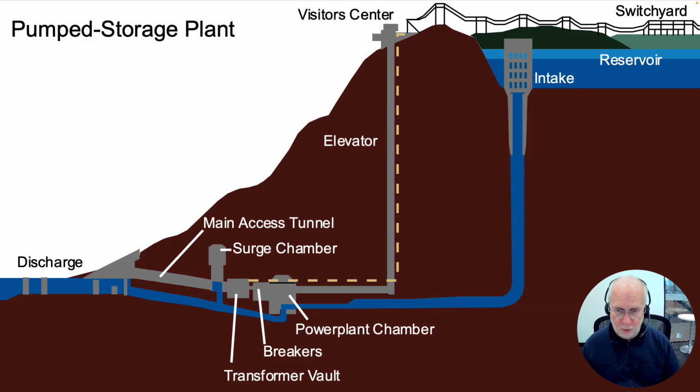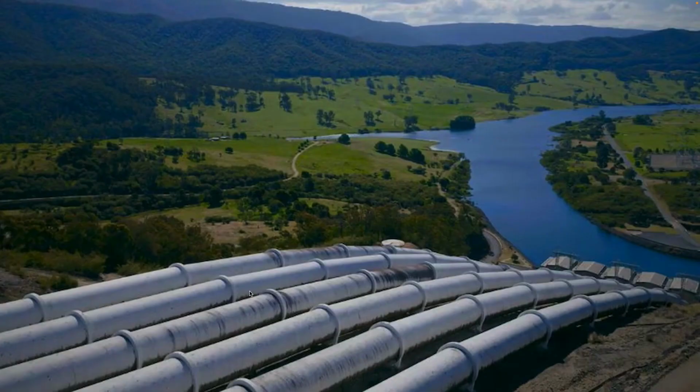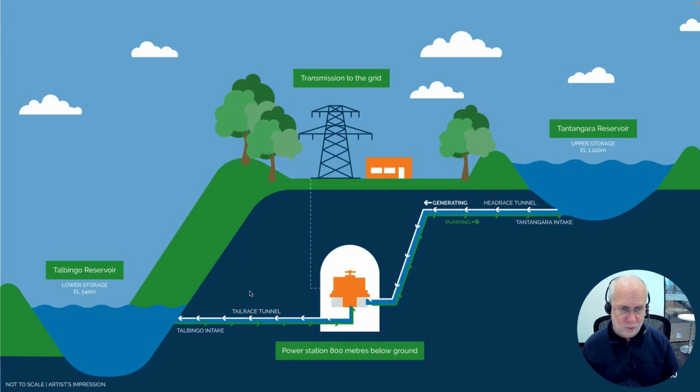Now there are these plants all over the world. At the moment, Australia is building a huge new system called Snowy 2.0, a very controversial system, taking the existing dams and reservoirs in the Snowy Mountain scheme and connecting them as part of a pumped hydro program. So it does the same sort of stuff. You've got the Tumut reservoir at elevation 540 metres and the Tantangara reservoir at elevation 1,220 metres, and you have a very long tunnel and a deep underground power station. Underground because it's in the middle of a national park and you couldn't build it on the surface. And so when there's plenty of renewable energy, you pump the water up and then you let it flow down when you need it.